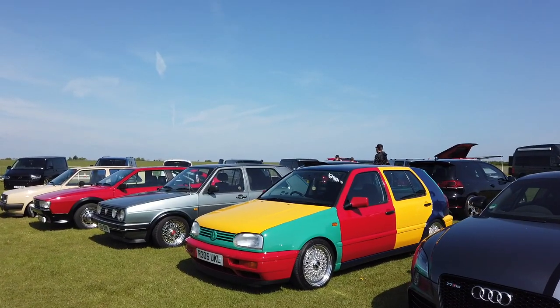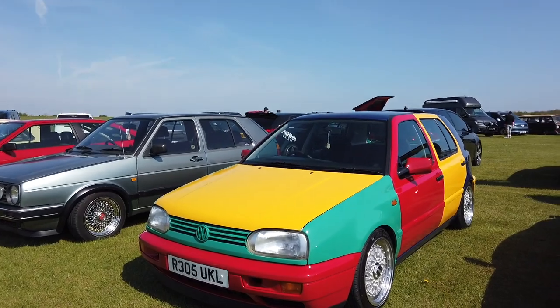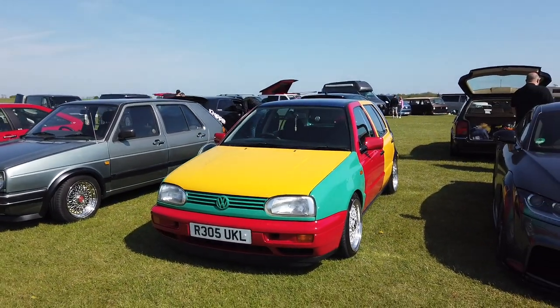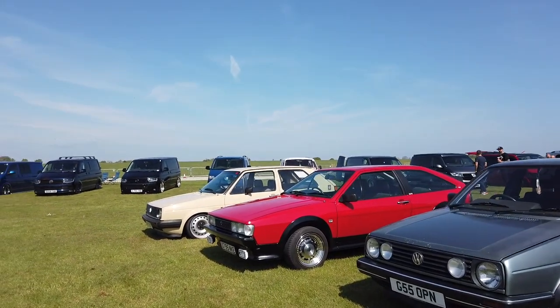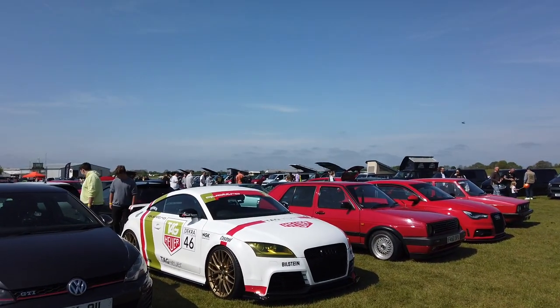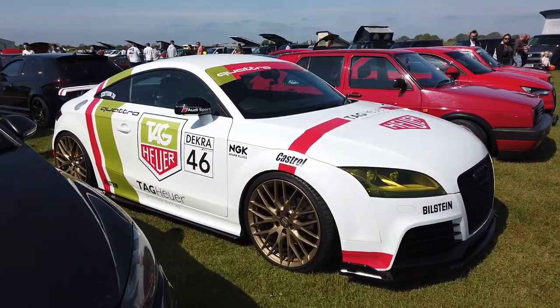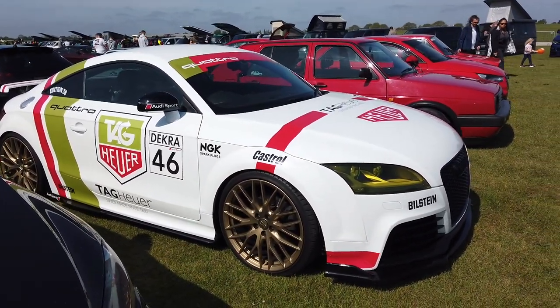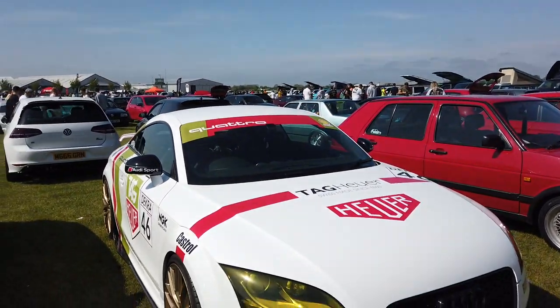Good lad. Harley Quinn, that's it. Yeah, Harley Quinn. How do you know if they're authentic or not? Genuine, I don't know. Yeah, it's nice. Did you get them? That's nice. I really like that TT. I think it's because of the wheels, I love it. Those wheels are like 20s, aren't they? Yeah. I like the vinyls on that as well.